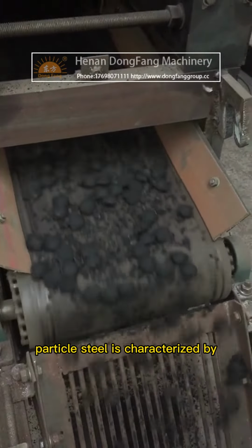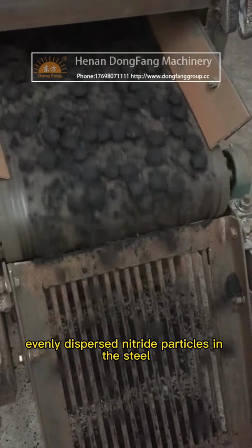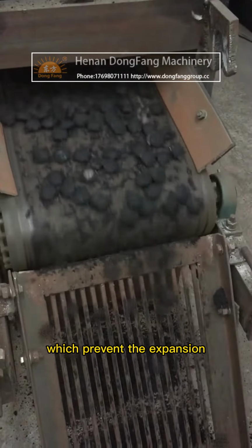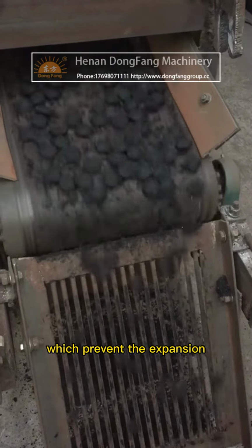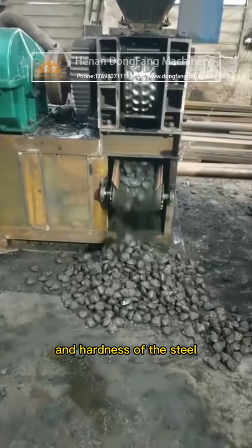Particle steel is characterized by evenly dispersed nitride particles in the steel, which prevent the expansion and movement of grain boundaries, thereby increasing the strength and hardness of the steel.